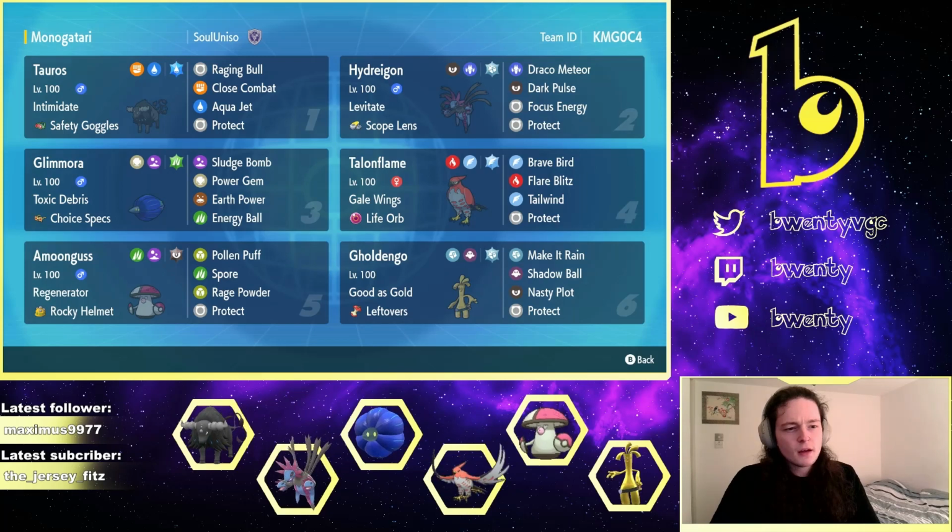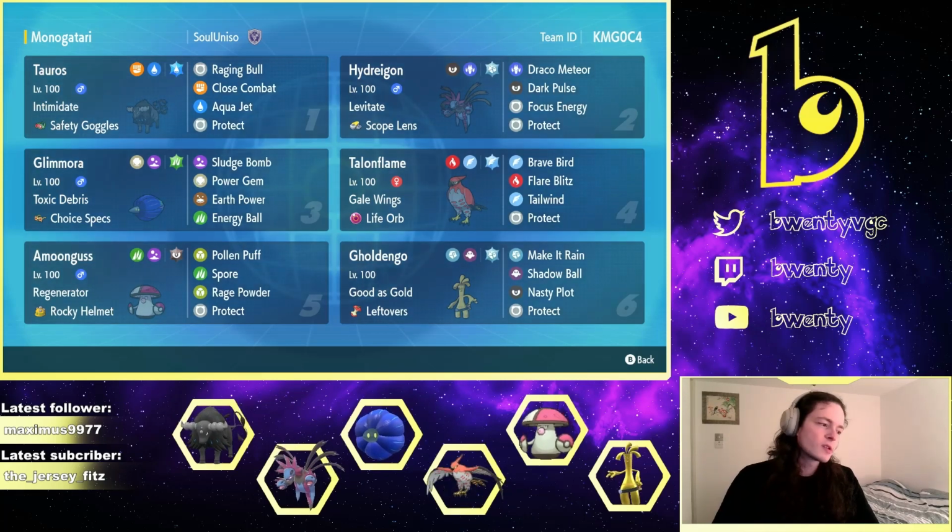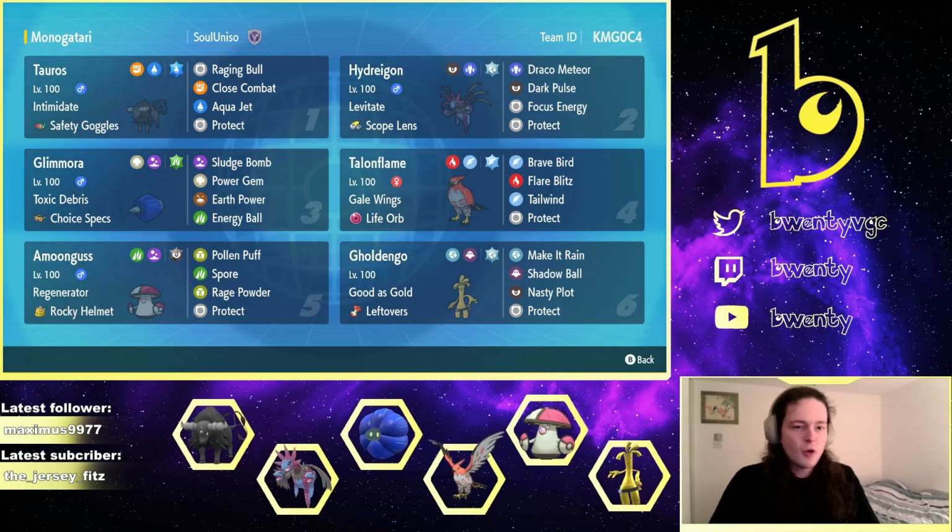Talonflame. This is a slightly unusual Talonflame set, because normally you see Talonflame's moveset be a bit more supportive. You'll normally see like Brave Bird, Tailwind, and then some combination of Protect, Will-O-Wisp, and Taunt. And in terms of items, you see like Covert Cloak, sometimes Sharp Beak. But this one is full-out offensive on Talonflame. Brave Bird, Flare Blitz, Tailwind, and Protect with Life Orb, which is not an item you often see on Talonflame.